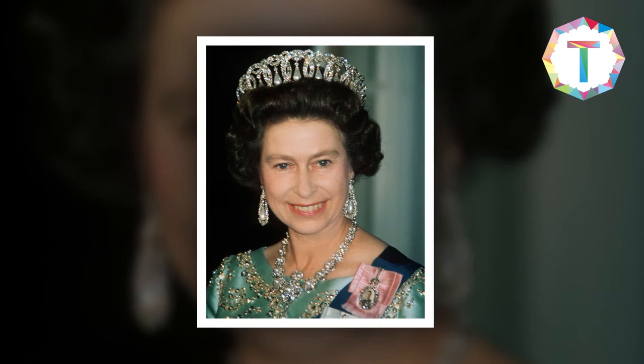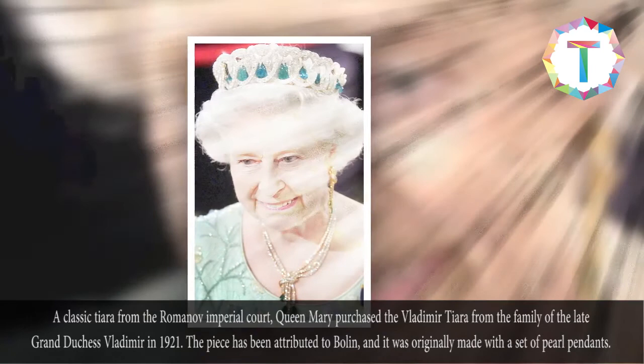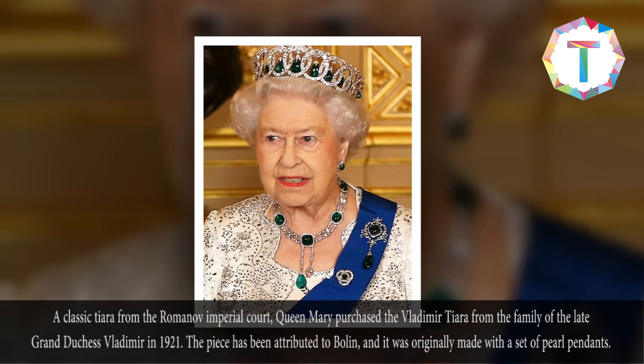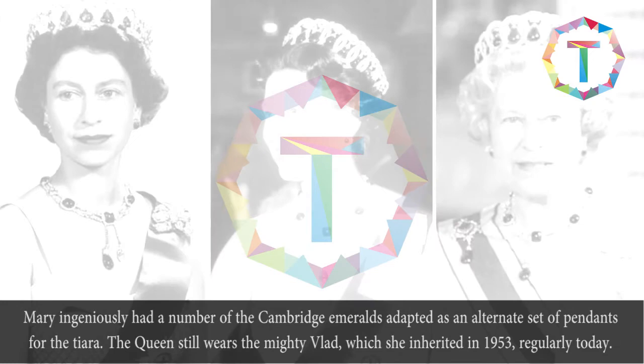A classic tiara from the Romanov Imperial Court, Queen Mary purchased the Vladimir Tiara from the family of the late Grand Duchess Vladimir in 1921. The piece has been attributed to Bolin and it was originally made with a set of pearl pendants. Mary ingeniously had a number of the Cambridge emeralds adapted as an alternate set of pendants for the tiara. The Queen still wears the mighty tiara, which she inherited in 1953, regularly today.